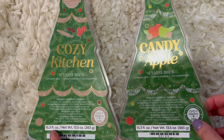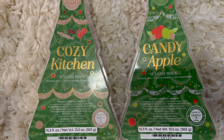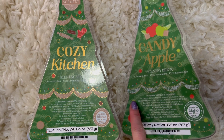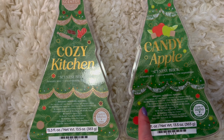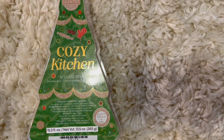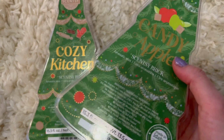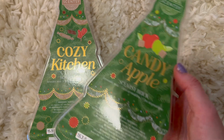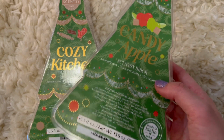I warmed two Scentsy Christmas bricks, one in Cozy Kitchen, one in Candy Apple. I did really like Candy Apple. It reminded me of a body care apple fragrance, kind of like a Garnier Fructis, you know, the shampoo and conditioner in the green bottles. That's what this one reminded me of a lot. I really enjoyed it, long lasting. This is a habit. I was just about to open the empty brick and smell it, but no point in me smelling right now. But overall, I did really like this.